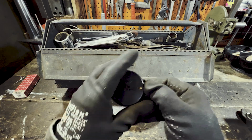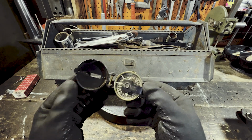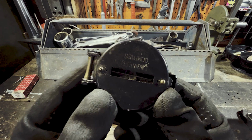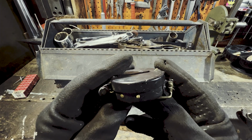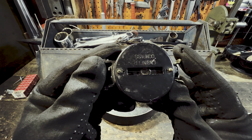An engineer compass. It's kind of nice. It's got a brass ring. Looks to be aluminum painted and brass. Might be military, I don't know. The military ones I've seen in the past usually say Army Corps of Engineers on them.